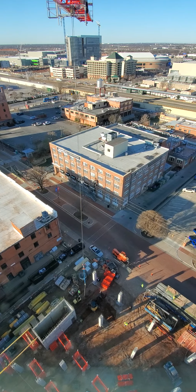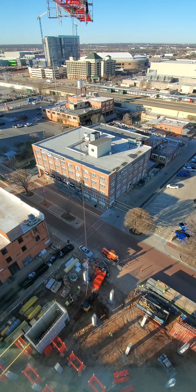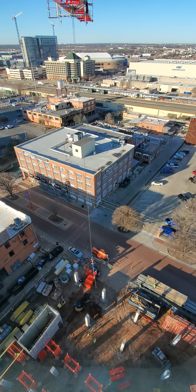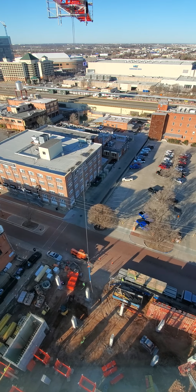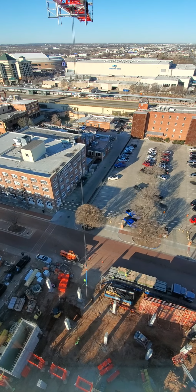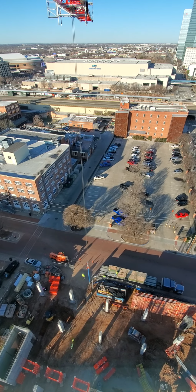And I'm just cruising this morning. You know, we don't have a lot going on. I think we had to pull some forms out. And that's about it. So, some wall forms for the elevator shaft to my east.